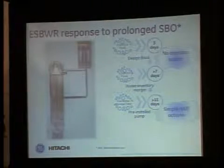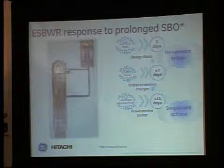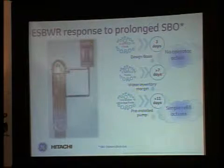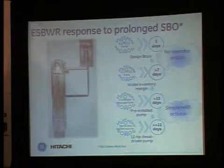Will actually be a lot more from the fire water storage tank. And then, again, let's keep assuming that the power has still not been restored to the site. What then do you do? Again, simple refill actions. There are pre-planned hookups that are provided outside the reactor building.